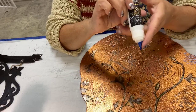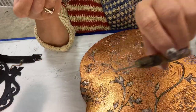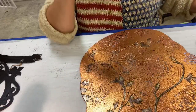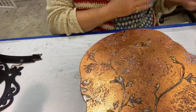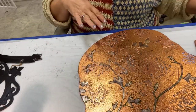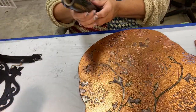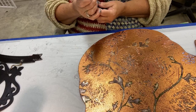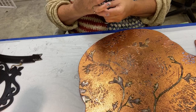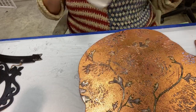But if it does dry up and get clogged in here, you can take something like a needle or a picker like this, push the hardened adhesive out the nose, and then rinse the tip out completely, because there will be little hard globs of glue in there. Trust me, I've been dealing with this a lot today, so that's how I know that this is what's going to happen.